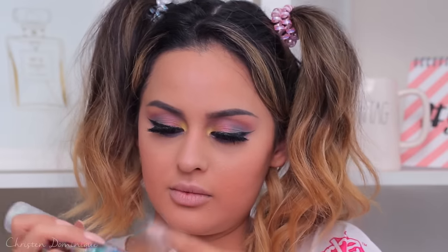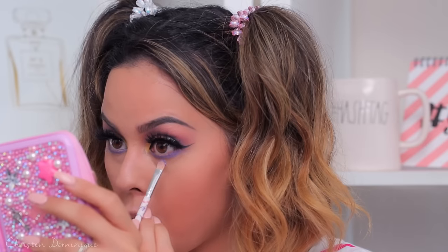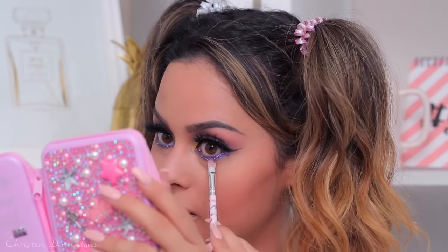Now I'm gonna take some glitter. I have this glitter stick right here. There we go. I'm just gonna take that purple glitter right there, and I'm gonna pop that onto the bottom part of my lash line. I'm gonna take a little bit of setting spray. You never know, this might help. That's kinda cute. This is really speaking to my childhood right now. This is giving me so many memories, because I would love to play with this kind of stuff.